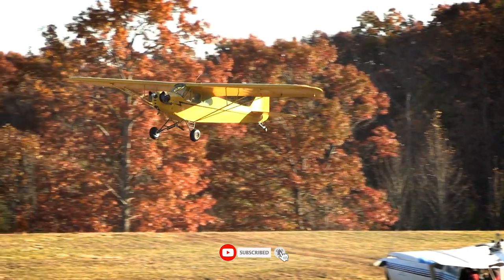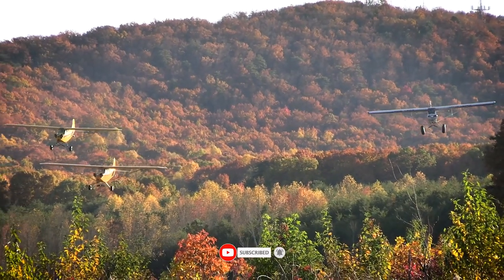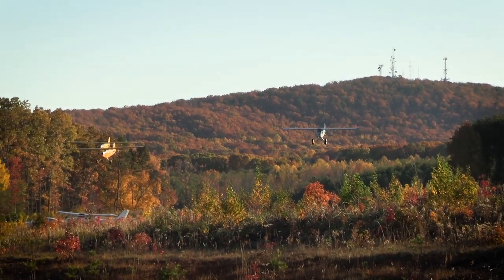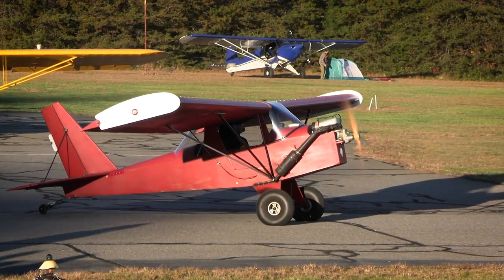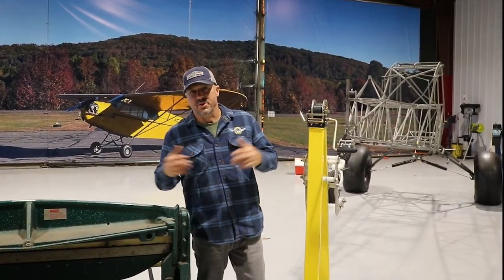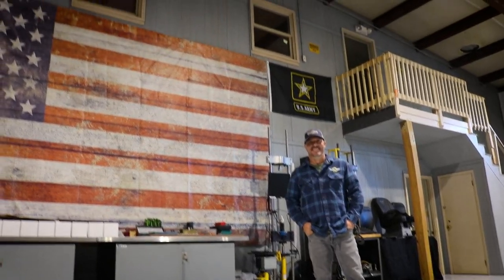This was one of the funnest fly-ins we have been to in quite some time. ACME Aero has moved to this little airport in North Carolina to start, well, basically an aircraft hot rod shop to customize airplanes. Matt McSwain gives us an update.